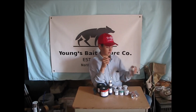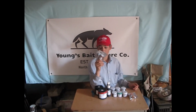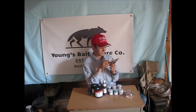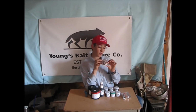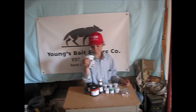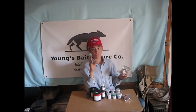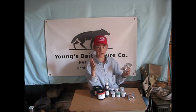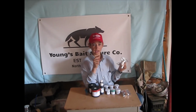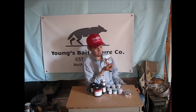So now, I don't think I need to take this out of the package to explain to you what it smells like. We did take it out earlier, and this is a very strong call lure. And it's the only orange lure we got, so hence its name, Agent Orange. It is a very deep call lure. So for you guys up north, Maine, like where Young's Bait and Lure is from, and wherever you get down in the negatives, low digits at night, this is gonna be good for you.